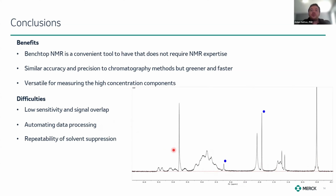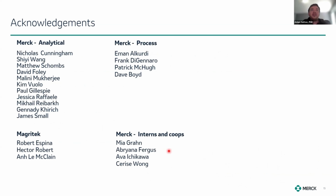So measuring signals around the solvent can be challenging, but not impossible to do either. And so, some people I'd like to acknowledge from the Merck analytical and process teams who've really been driving the benchtop NMR technology. We also have a lot of help from MagriTech, which is the instruments that we use. We currently have a 60 and 90 megahertz benchtop system.